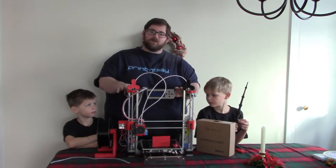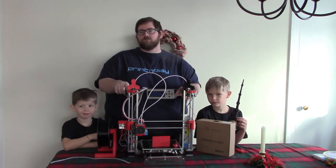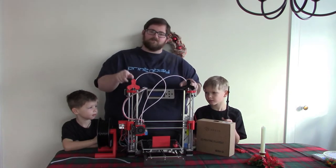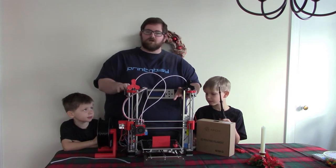So this Christmas when I traveled home, I wanted to make sure I brought one with me, and this is it. So you guys probably recognize this. This is the Zone Star P802QR2. This is the first printer I ever reviewed on the channel, and I wanted to bring it up because it has a lot of cool features in it. It does the dual color, it has auto bed leveling, and it's been running pretty much nonstop since it got here.